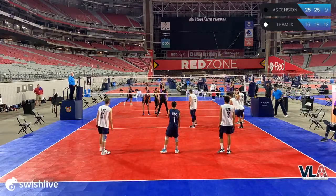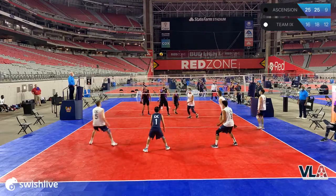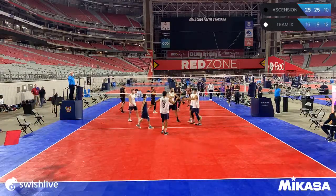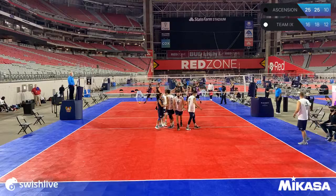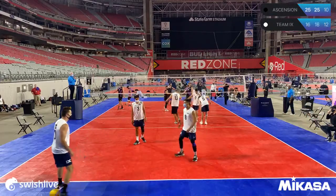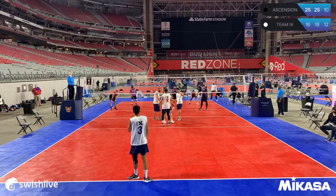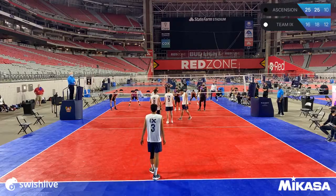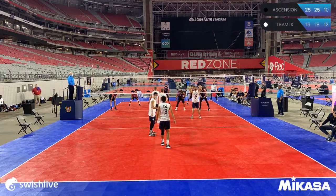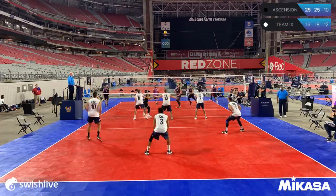Ascension back here within 2, 10 serving 12. Oh, the paintbrush by Keaton Barry. The most unstoppable shot in all of volleyball. Oh, just the fingertips. Barry will claim to have done that on purpose, but anybody who's ever played middle before knows that happens accidentally and it scores every time. Barry, after that emphatic kill, goes back to serve.